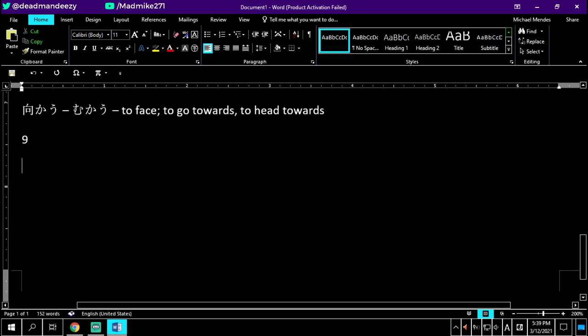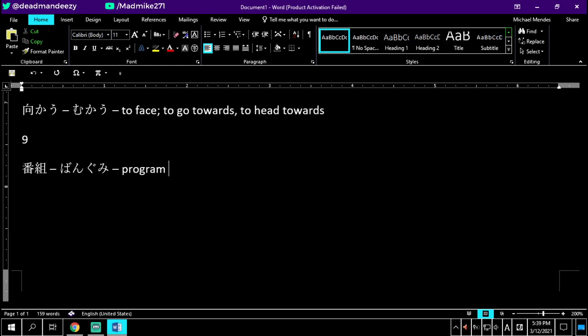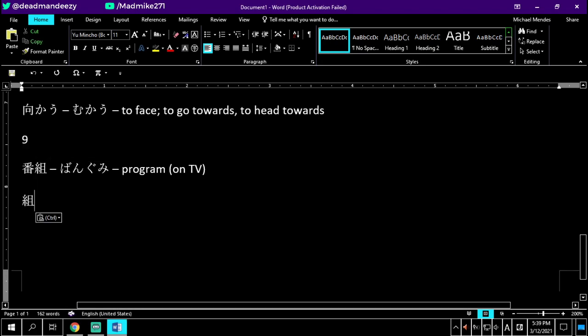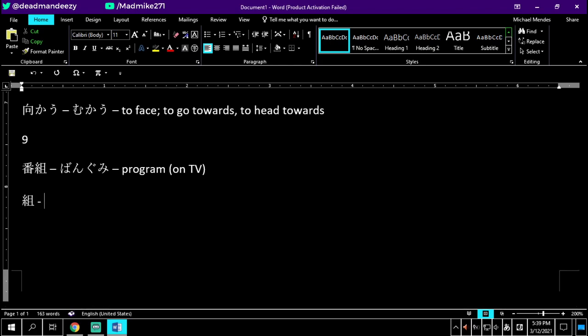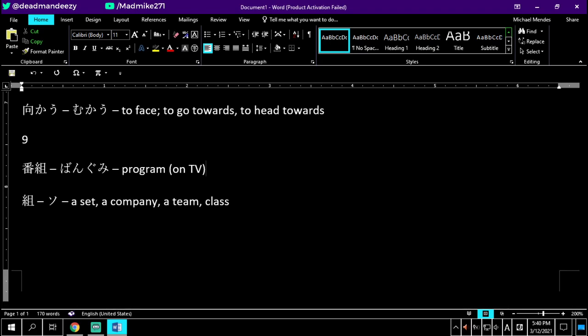Number 9. Number 9 is bangumi. Here we have our 4th new kanji of the day. Bangumi is a program on TV, like a TV program. New kanji. Gumi. Ban to gumi. Ban is number, or a number in a series. Gumi has one other reading as so. It means a set, a company, team, or a class. So a television program is a number in a set. If you're watching TV and one program comes on, that makes sense because it's one number of a program in a large set of programs that's going to come on that day. So bangumi.